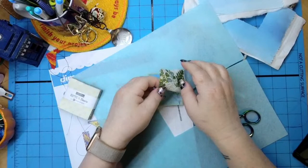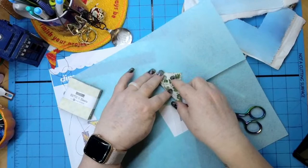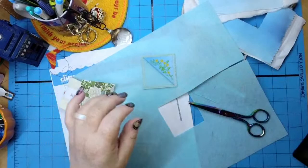It makes it really quick. Oh, yeah, because this, I would be tempted to leave this. It's such a pretty design right there. Just iron them so they're nice and flat. Skip the whole first part. And just stitch it on this. That's awesome. So let's see how it looks.